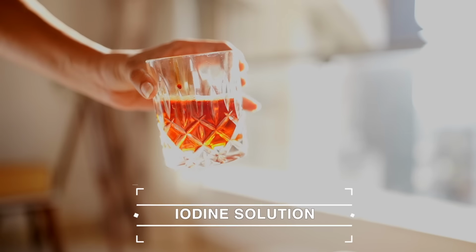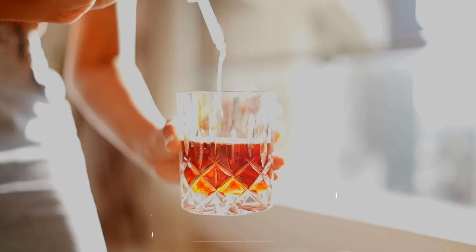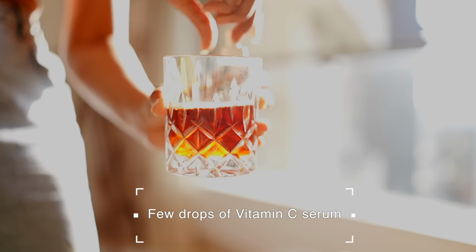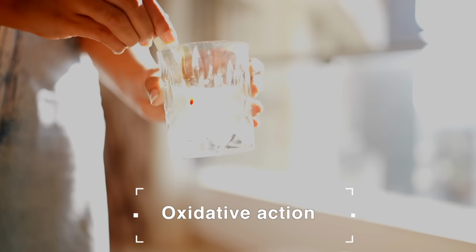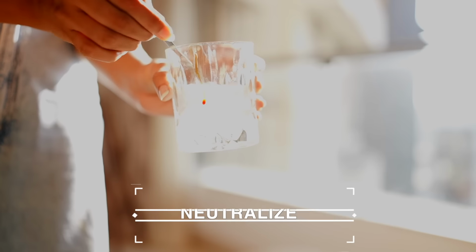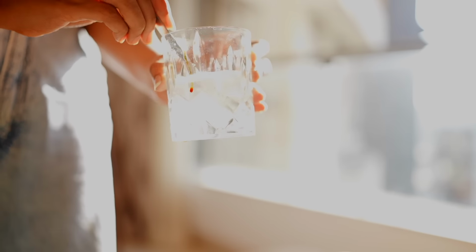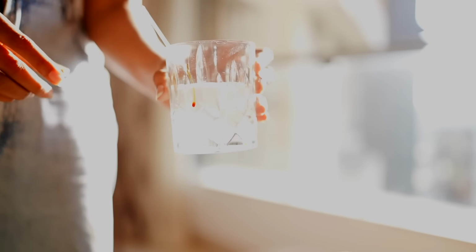There's also a little experiment that I did. Here I'm taking a glass with a little bit of iodine solution, and I added a couple of drops of the vitamin C serum, and you can see that this solution instantly turned white. This represents the neutralization of this oxidative action, and that is why I feel like it has been such a game changer and helped me reduce dark spots in my skin as well.